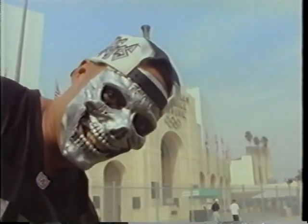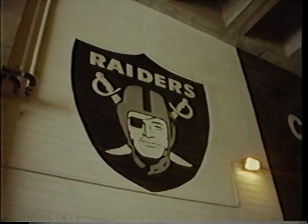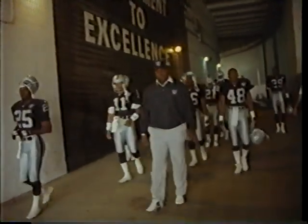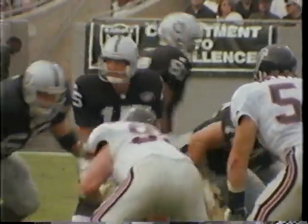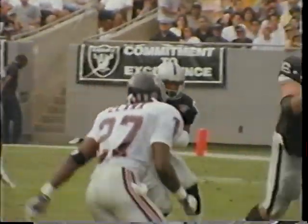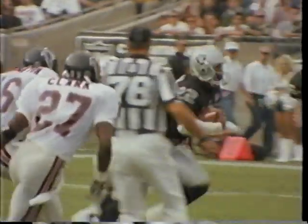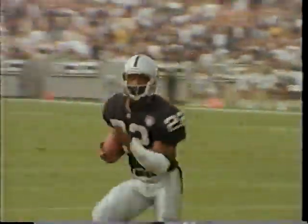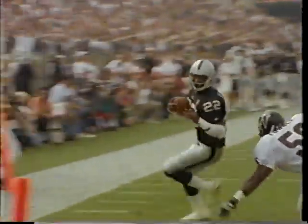Back at the Coliseum, loyal fans inside, outside, and topside kept the faith, while on the field, proud, poised, determined warriors in silver and black prepared to dominate the Falcons. The line sprung Harvey Williams for his first 100-yard game, one touchdown, and a Raiderette salute.